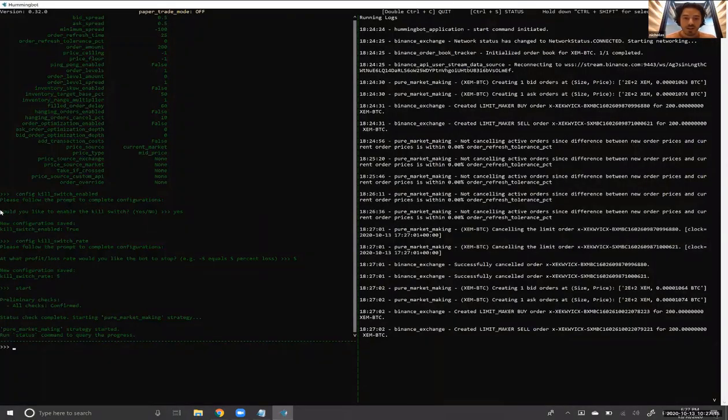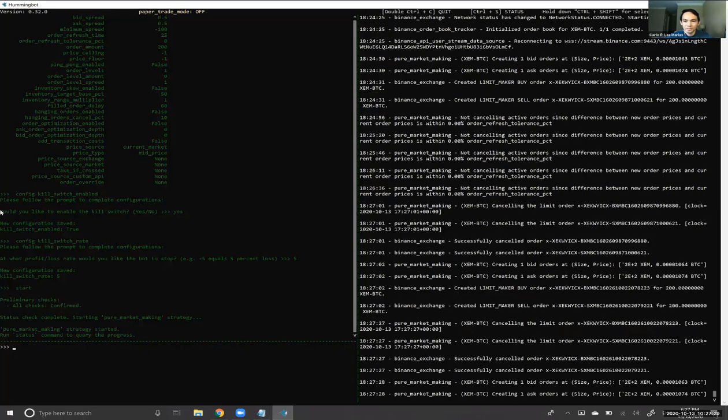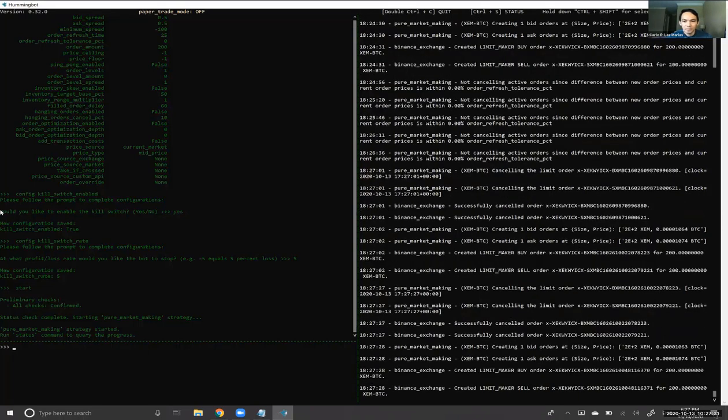So would I just leave this running now or? Yeah, so you could leave it running. Other useful tips, you could actually integrate it to your Telegram. So you can connect it to your Telegram so you could actually monitor. So you get ping messages when there's trades or whenever anything happens.